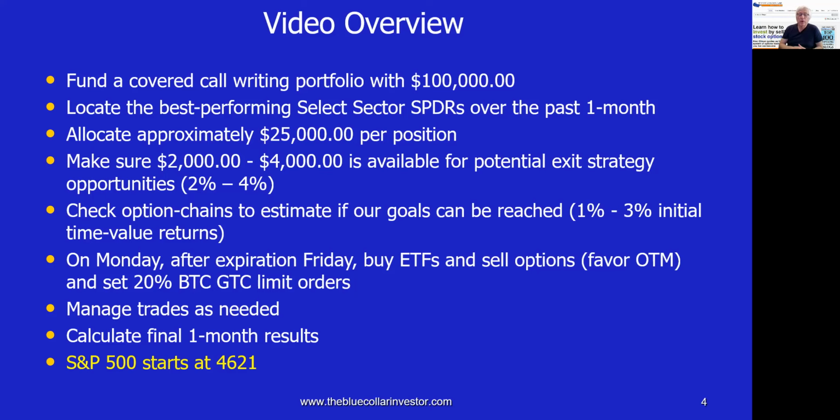Now, the Monday after expiration Friday, we purchase the 4 best performing ETFs at that point in time, and we sell our covered calls. We're going to favor out of the money covered calls, which will allow us to generate not only option premium, but allow for some share appreciation from current market value up to that out of the money strike. Now keep in mind that ETFs, because they are baskets of stocks, tend to be less volatile than individual stocks. So our goals are going to be a little bit lower than those we would set if we were using individual stocks as opposed to exchange traded funds.